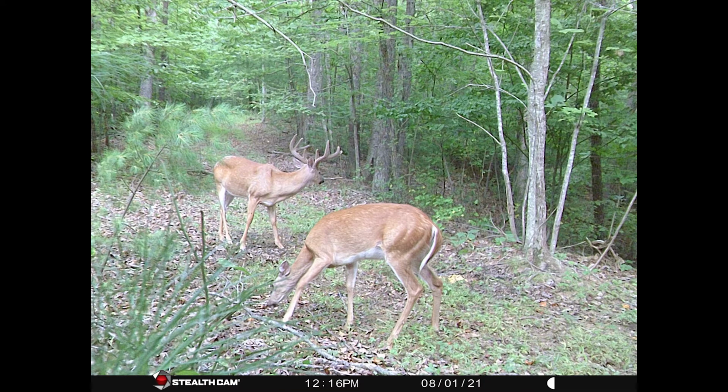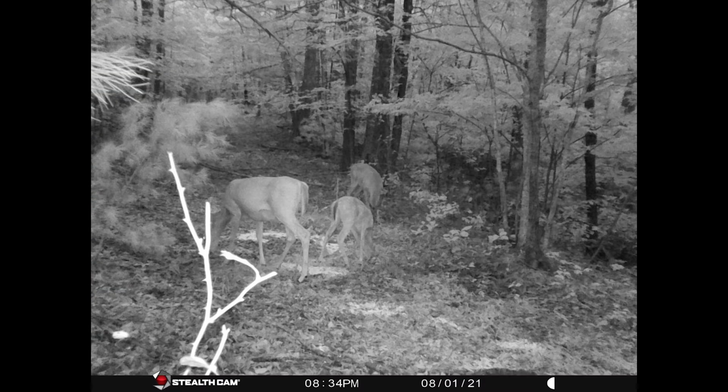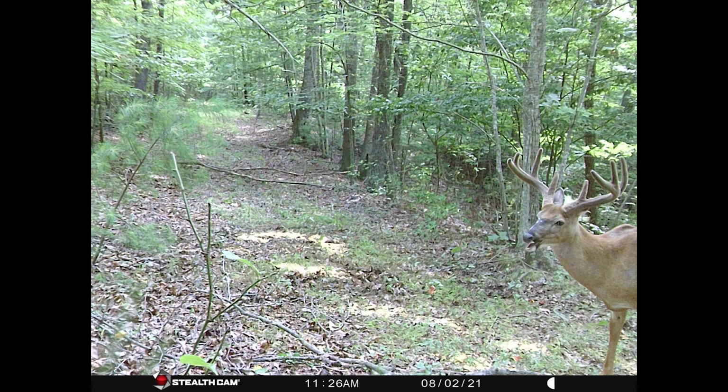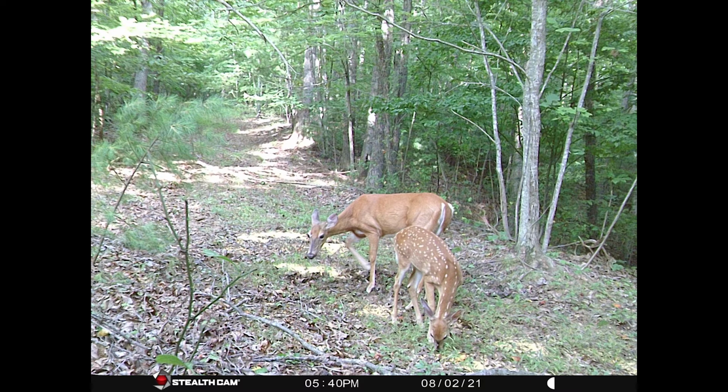Now we're at camera 5. This might be my favorite camera out there because it's a lot of daytime photos. We also get another buck that comes in. We named him Lollipop. He's only got one brow tine. The other brow tine either didn't grow in or somehow broke off, but he's a young deer. So we definitely are gonna let him keep going.